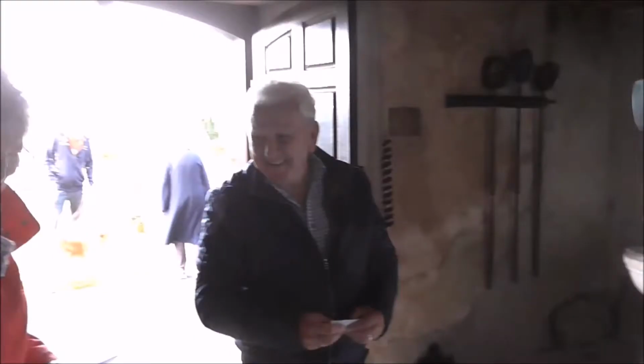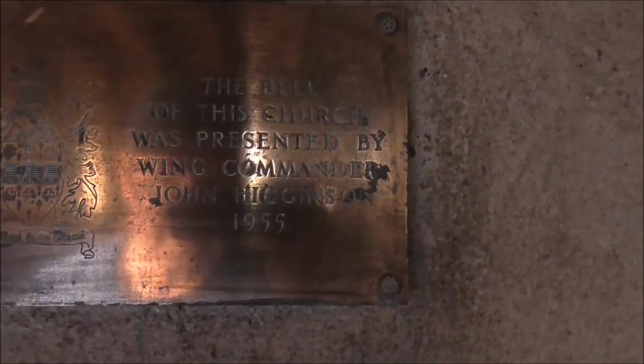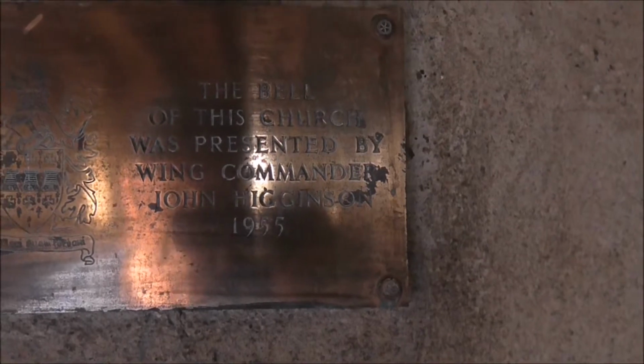What's your first name? Mona. And this is George and Mona who are showing us around. And first when I came in, I thought they were bedpans. No, they are not. These were to collect the collections. This bell of the church was presented by Wing Commander John Higginson in 1955.